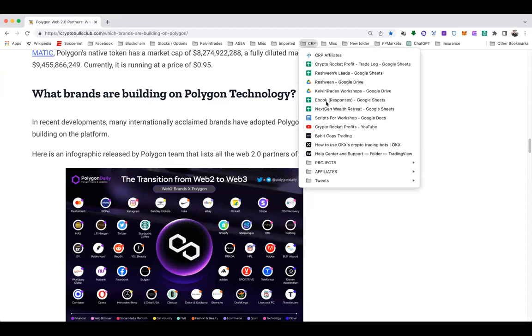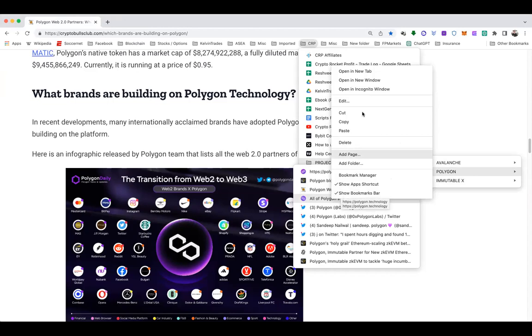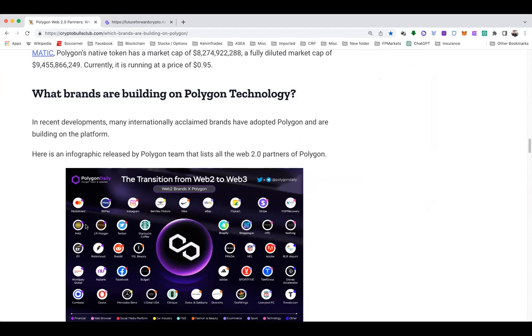That's where I do my research anyway. Oh, by the way, that's where I do my research. I don't go to the library because you won't be able to find much on MATIC by going to the library.